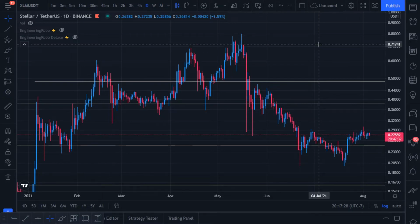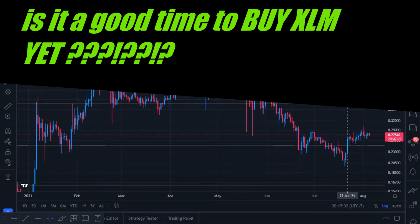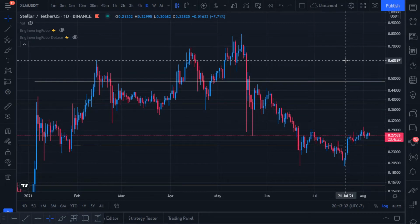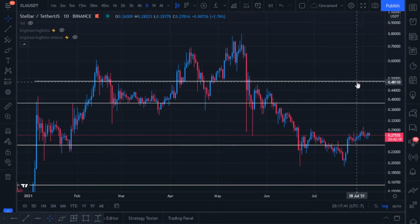Bitcoin, cryptocurrency. Today, I'm going to be taking a look at XLM, Stellar Lumen against USDT. Going to be assessing some of these key technical aspects of price action moving forward. Going to be looking for some of the pivotal areas of support and resistance I believe we're going to be interacting with in the very near future here.